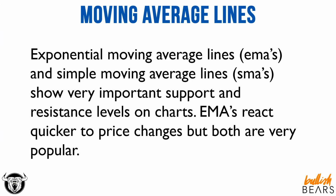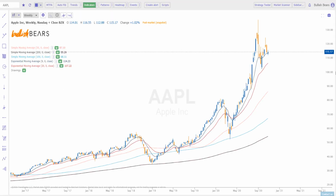So now let's talk about moving average lines. There's basically two types that are the most popular. There's exponential moving average lines, or EMAs, and simple moving average lines, otherwise known as SMAs. Now they show very important support and resistance levels on charts. EMAs are more of the quicker time frame, so they react quicker to price changes, where simple moving average lines are a little bit slower, but both are very popular on all time frames.